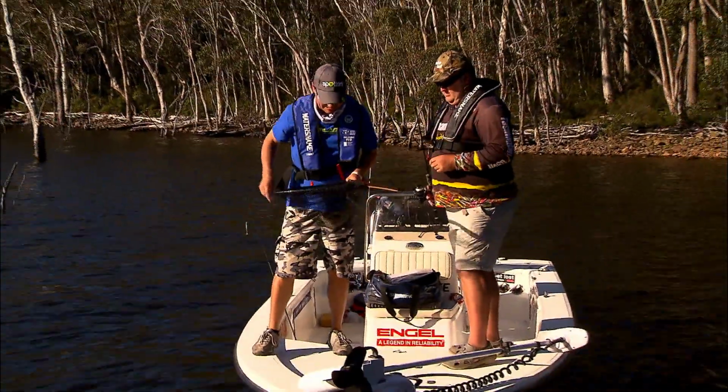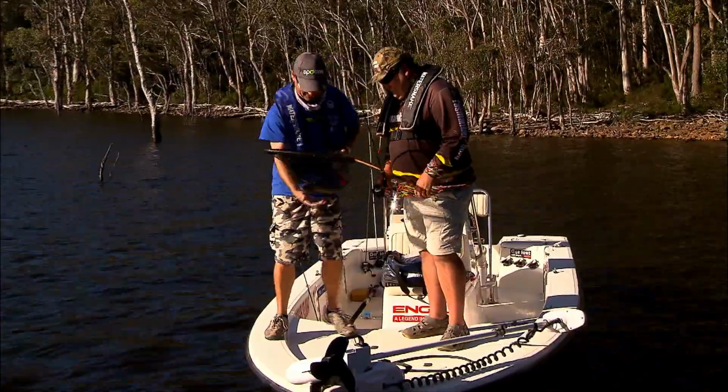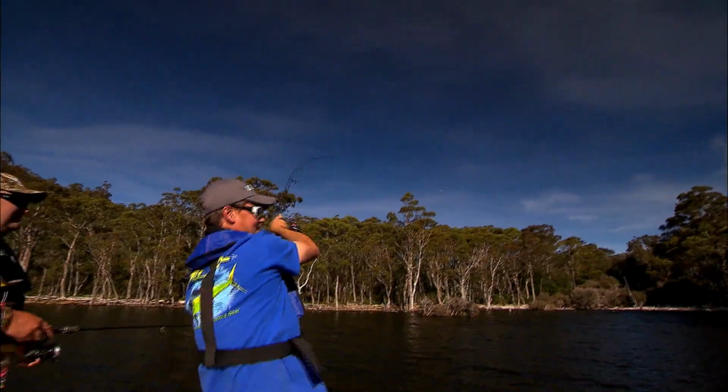I'll tell you what, this is the best net in the world. It's a hook remover fish net, so I can just do this. Watch this. And off he goes. And the Russian judge says 11 out of 10. I think you have to name that trout Nadia Comaneci. Mate, that is a nice fish, eh?